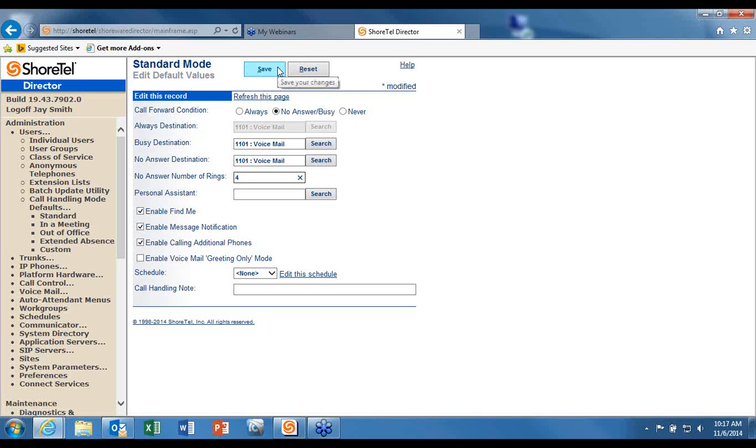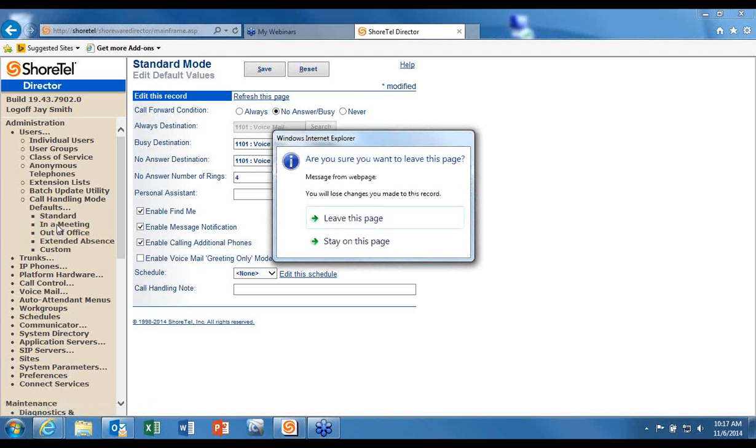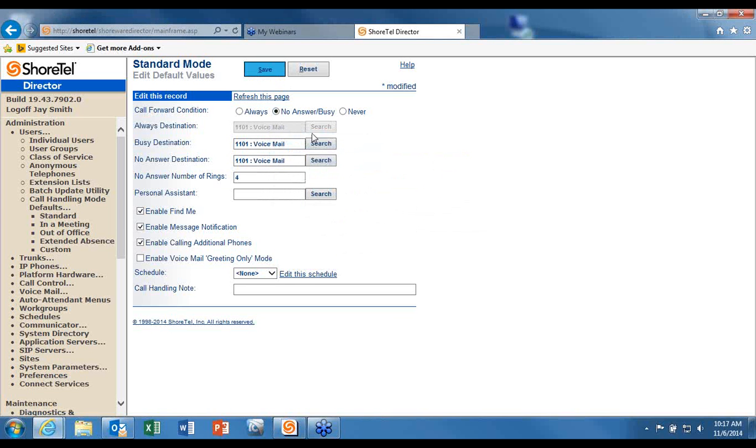As soon as I make this 4, I could hit save, and it's going to make the change system-wide. I want to show you what happens, though, if I've done a bunch of things and I look around and I forget to hit save. If I come over here to end a meeting, as soon as I click that next hyperlink, it's saying, hey, do you want to save these changes that you made, or do you want to leave without them? So this is my little reminder not to leave. I'm going to say, oh, you know what? Let me stay. I want to change that to 4.